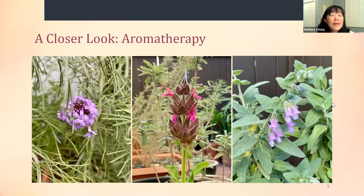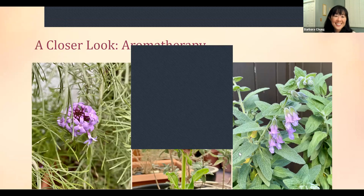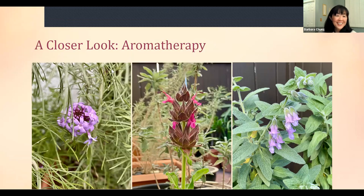All right, so we are going to talk first about the aromatherapy section. As I mentioned, I live in a small space. I'm about a mile and a half from the coast, so there's a marine layer effect here just about every morning. Because it's such a tight space, I wanted to pack in as many aromatic and fragrant plants as I could think of to get that effect. And you'll see some of them pictured here.